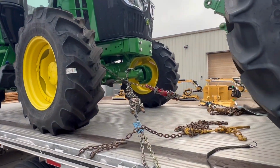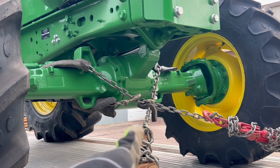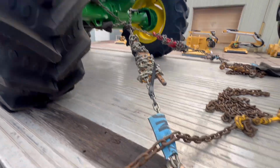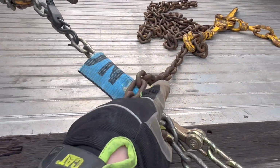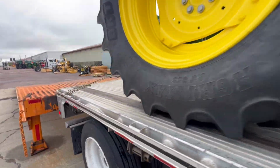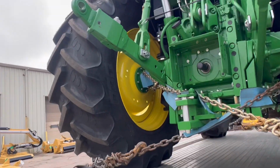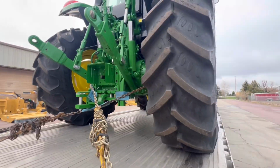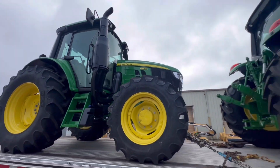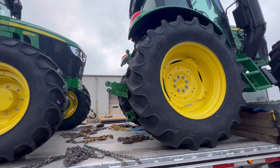Before I take all this off, I'll just show you guys how I secured this. You got to make sure that there's padding around all these chains because they're very particular about scratching the paint. Also, you got to pad in between chains anytime they cross. I already took that off so you can't really see it, but yeah. And then around the back, I just got these hooked up around the axles back here. These are mowers from John Deere, so pretty cool.